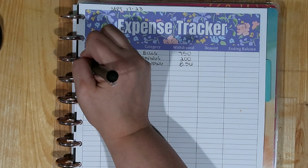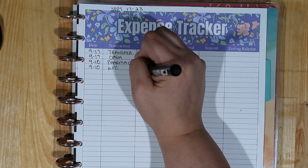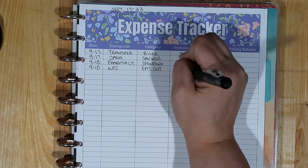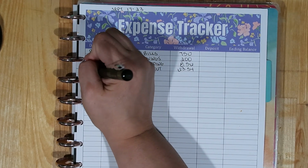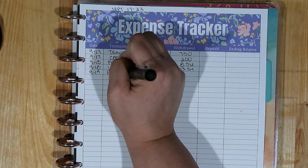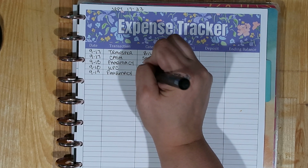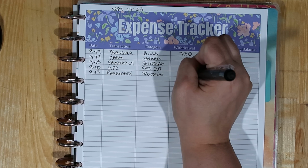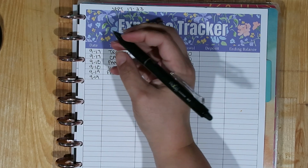Okay. Also on the 18th, we hit up KFC for dinner, so the category there is eating out, and the amount that we spent was $63.54. Okay, then on the 19th, we were back at the pharmacy, you know, Sudafed, headache medicine, cold medicine, that sort of thing. This also I took out of spending, and the amount here was $15.03.